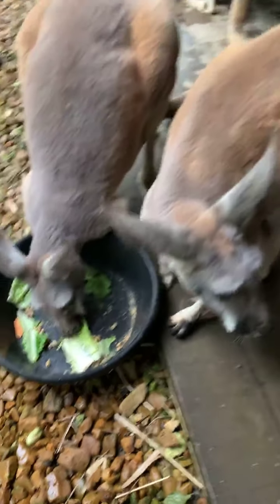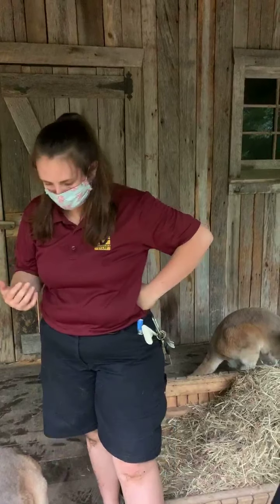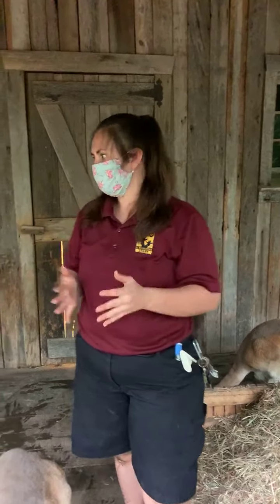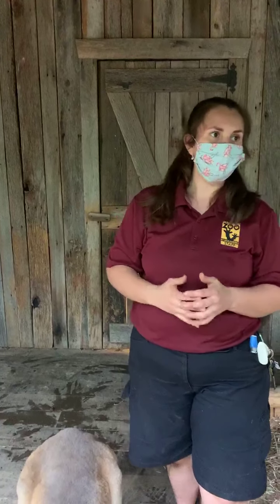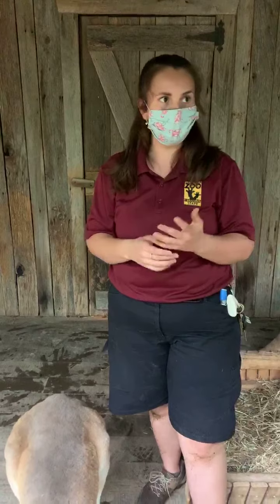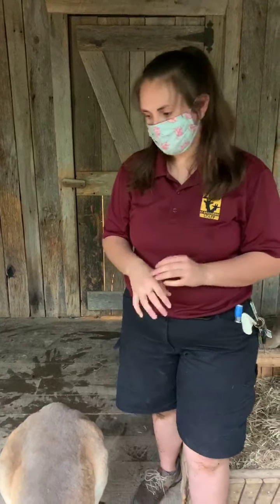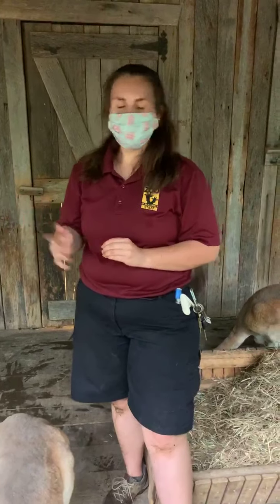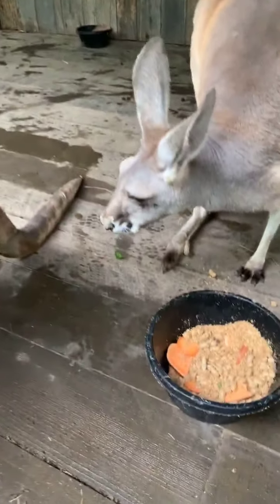If we had an emergency happen where the mom didn't want to accept the joey back, from that 0 to 3 month range, because it's so dependent on mom, the likelihood that it would survive is very slim. We can try rehabilitating it, we can try to hand raise it, but from that 0 to 3 months, it's really unlikely that it would make it. From 3 months on, there are precautions that we can take where we can possibly successfully hand raise it.